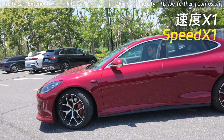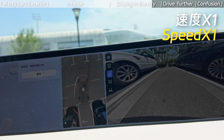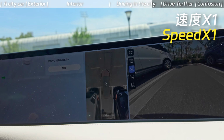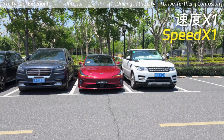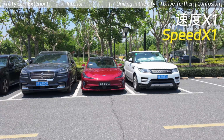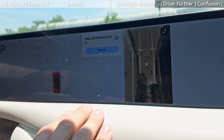Okay, took the turning radius a little bit wider. So far so good, and it drives very fast. It's really fast for the city parking. Look at this, perfect. And if I want to drive out, can it help me too?